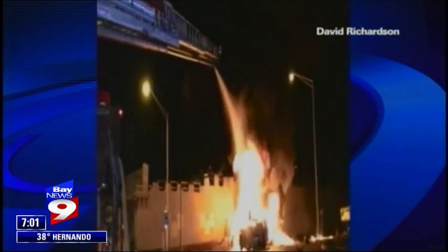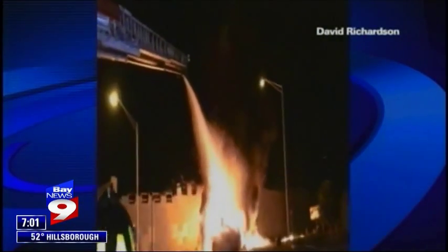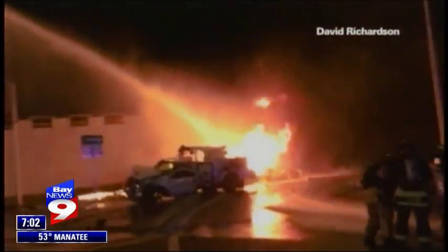In some of the video, we saw a fiery crash. Utility truck crashes into a fully loaded gasoline tanker. The tanker truck catches fire, explodes, and then you have the huge mess that ensued.